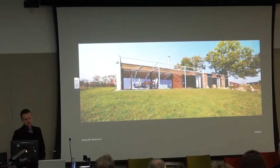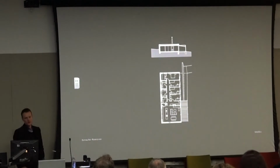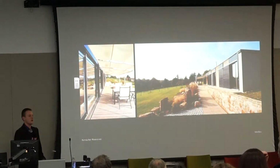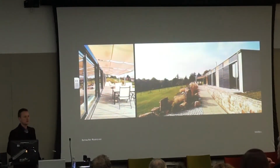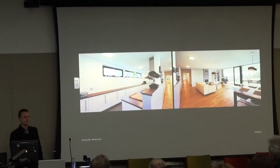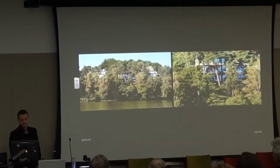This house is designed by Schäfer Roskovec. That's a group of architects, and they are a construction company too. So they can afford pretty high quality details because they do it by themselves. But it's not common in Czech architecture, I mean, the connection that the architect is the owner of the construction company.